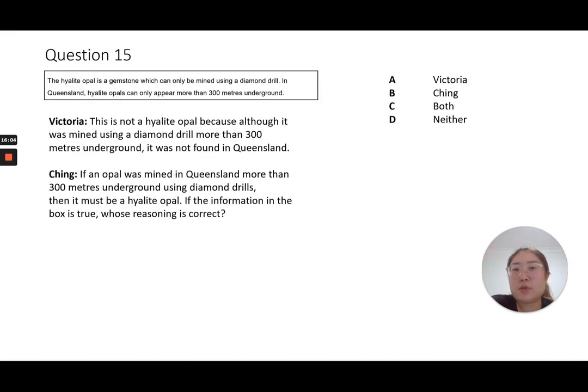Okay, so we want to figure out whose reasoning is correct. So the main idea is in that box. The highlight opal is a gemstone which can be only mined using a diamond drill. In Queensland, highlight opals can only appear more than 300 meters underground.